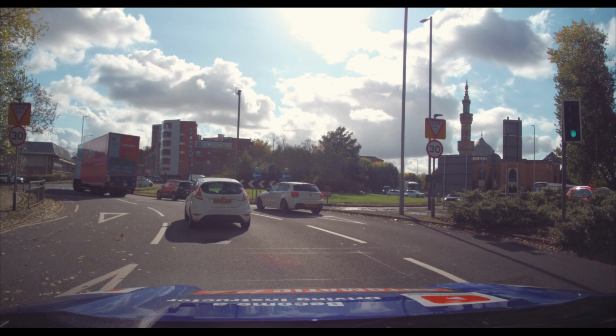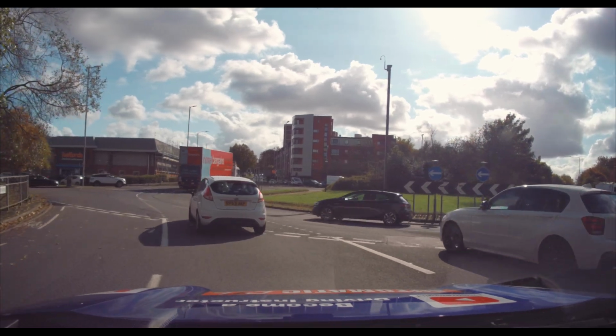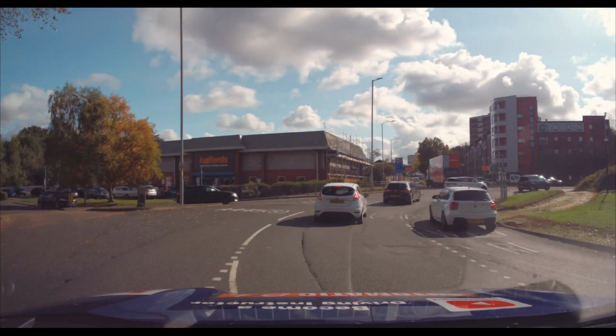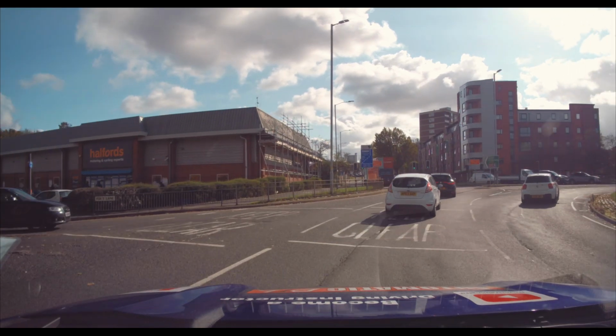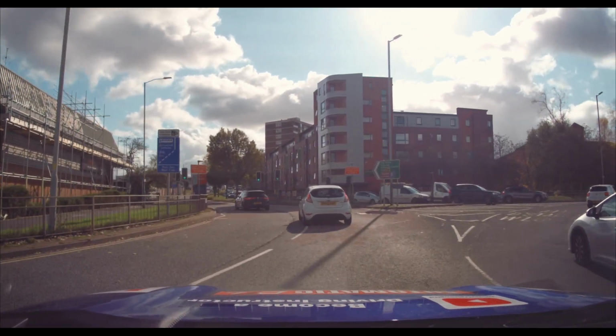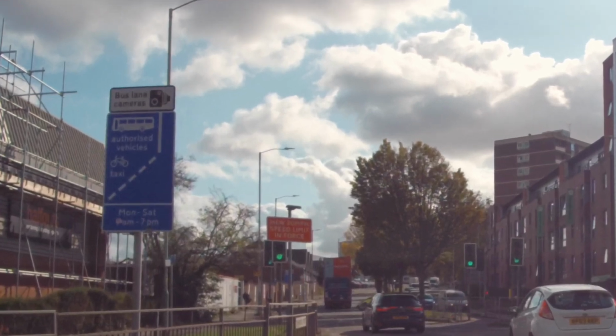Also, as we come round now, let me show you something again that catches people out. At this point, they'll go into the left lane and be caught by the keep clear boxes. Or at this point on the left, we can see that it's reminding us that that bus lane is about to begin again. So like this trainee does, he goes into the left lane to have to come back out.